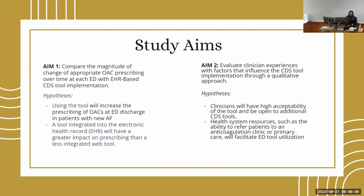Another aim of the study is to evaluate clinician experiences with factors that may influence the CDS tool implementation through a qualitative approach. We hypothesize that clinicians will have a higher acceptability of the tool and be open to additional CDS tools in the future, as well as health system resources such as the ability to refer patients to an anticoagulation clinic or primary care will facilitate ED tool utilization.